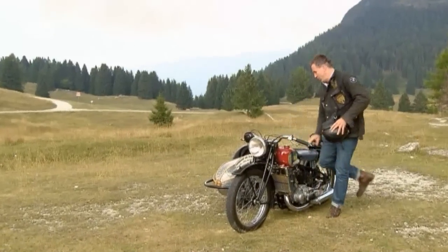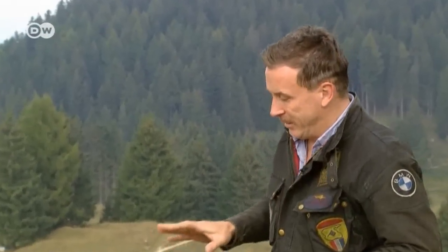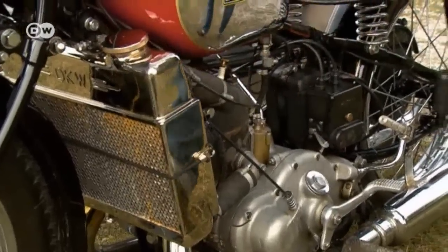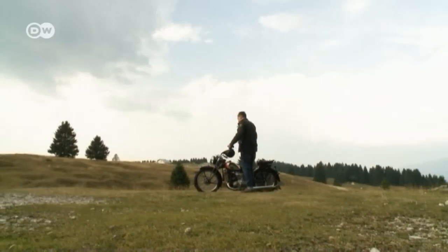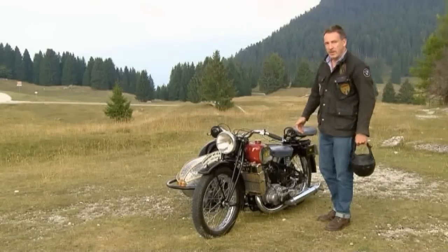Christoph says that there was nothing else like the DKW Supersport on the road at that time. Modern bikes are lighter and more refined. Everything, from the chrome radiator to the two mufflers, is solid. It weighs 170 kilos all on its own. But since it's so powerful and rugged, it's perfect for use with a sidecar. So 170 kilos by itself and 240 with the sidecar. Wow.